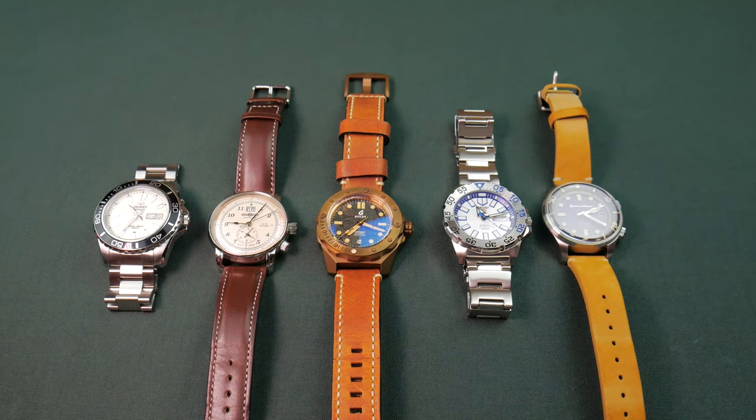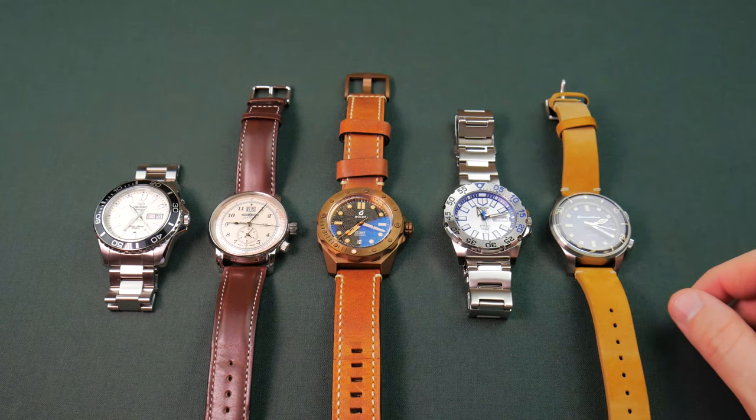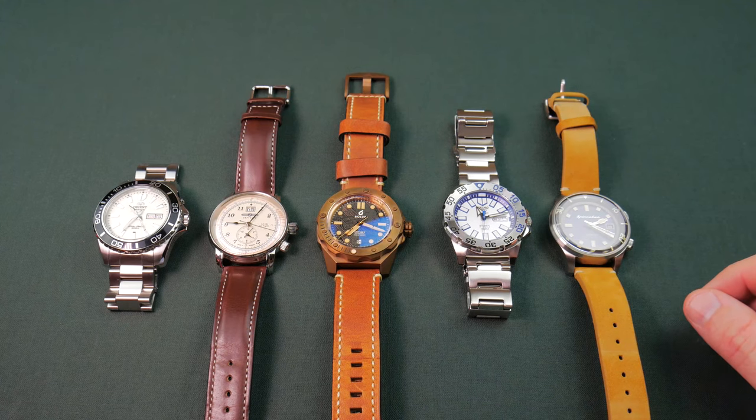So guys, that's my top five watch purchases for 2018. Love each and every one of these pieces. It was really hard to decide. There's several other pieces that almost made the table, I gotta tell you. It was a good year. Good year for watches. A lot of nice purchases. Some duds, but hey, that happens too.